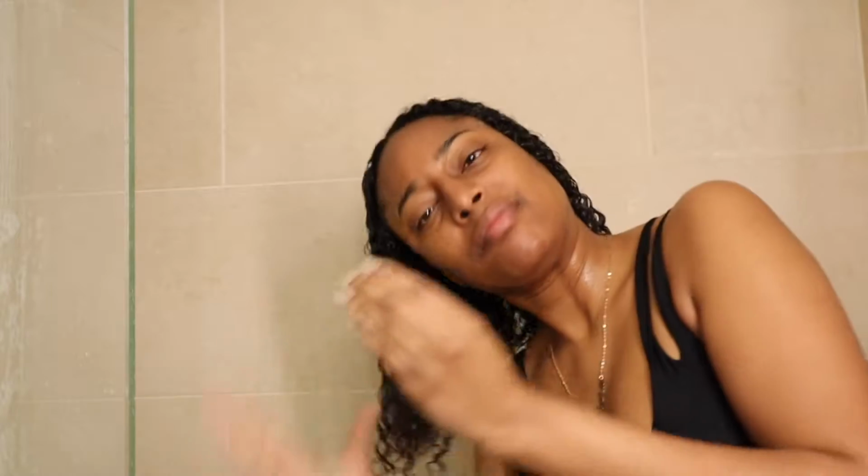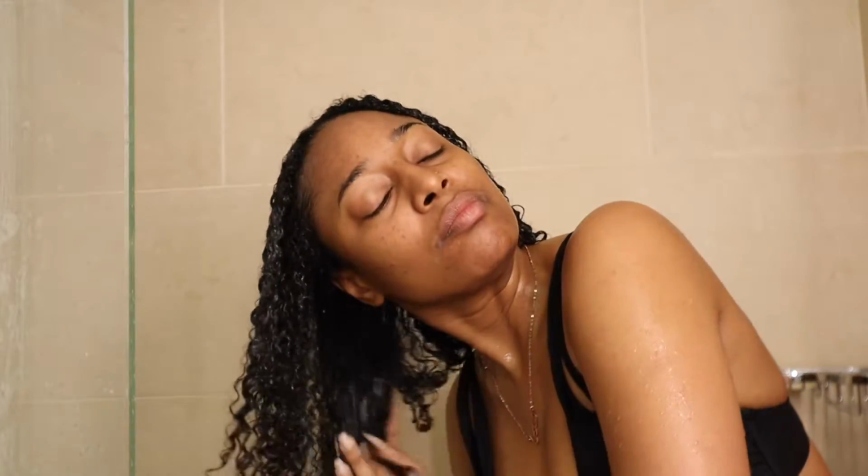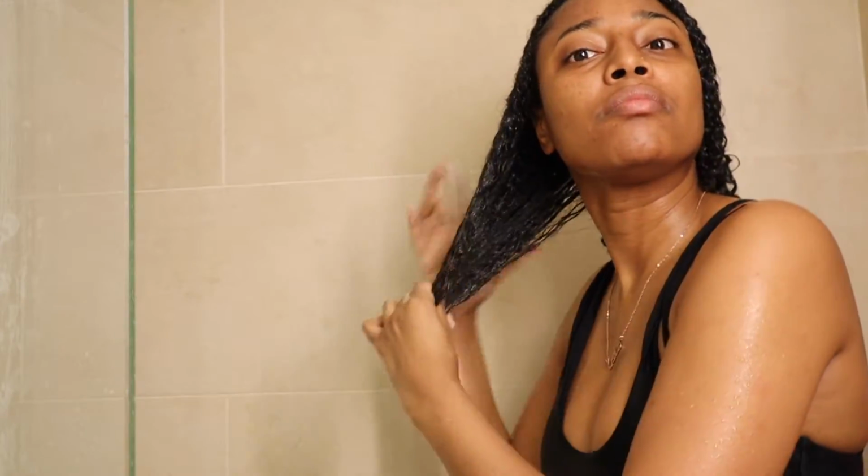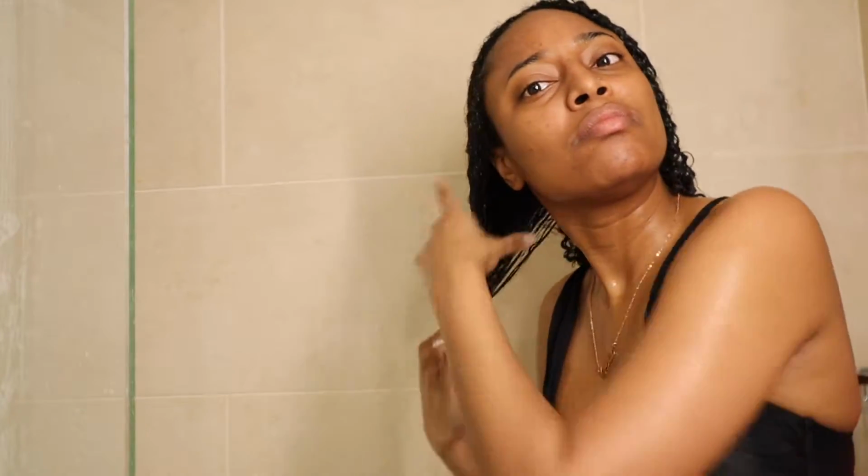If you've never heard of Raw Sugar, it's okay, because I don't think their hair care line has been out for a very long time. I, on the other hand, am not a newbie to this brand. I actually use their body wash or shower gel, whatever you guys want to call it, and I absolutely love it. So when I found out they had a hair care line, I was like, yes, I have to try this.